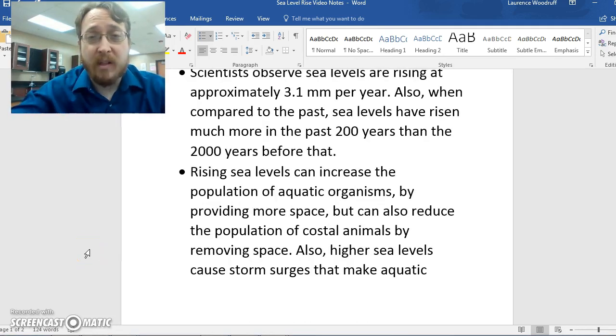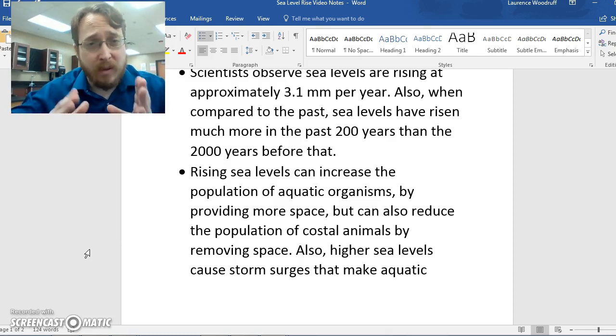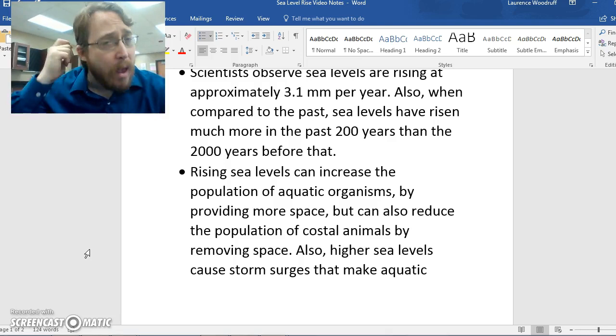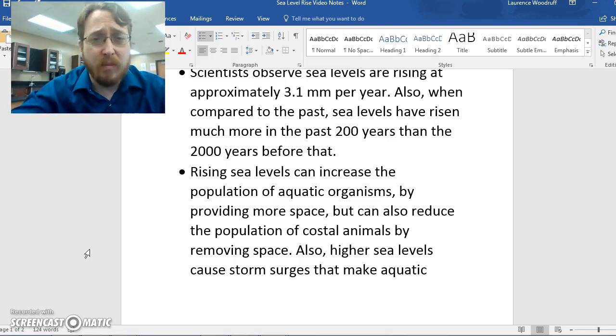Scientists have observed that the sea levels are rising at approximately 3.1 millimeters per year. And when compared to the past, that rise in the past 200 years has been much more dramatic than it was in the 2,000 years before that. And this has consequences to ecosystems. Rising sea levels can increase the population of aquatic organisms by providing more space. It can also reduce the population of coastal animals by removing space.